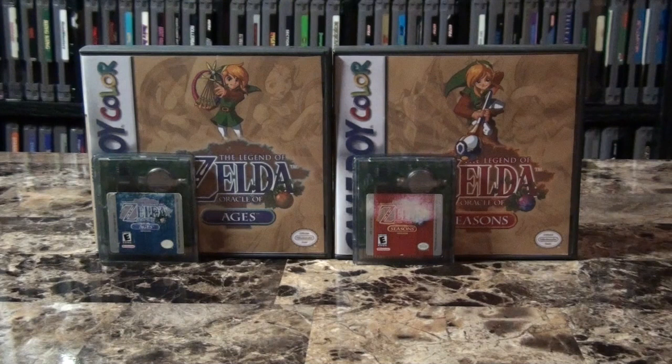Next up, we have Legend of Zelda, Oracle of Ages and Oracle of Seasons. These games were released at the same time, and these were games that used a password system that you could enter into the next game and kind of continue on your adventure. Pretty unique at the time.